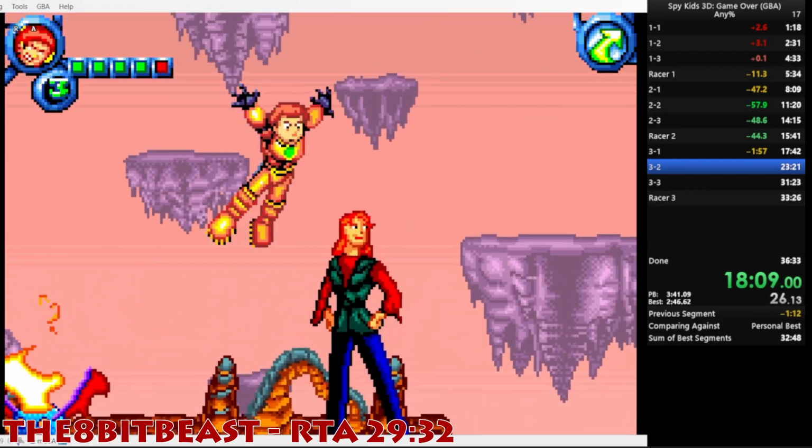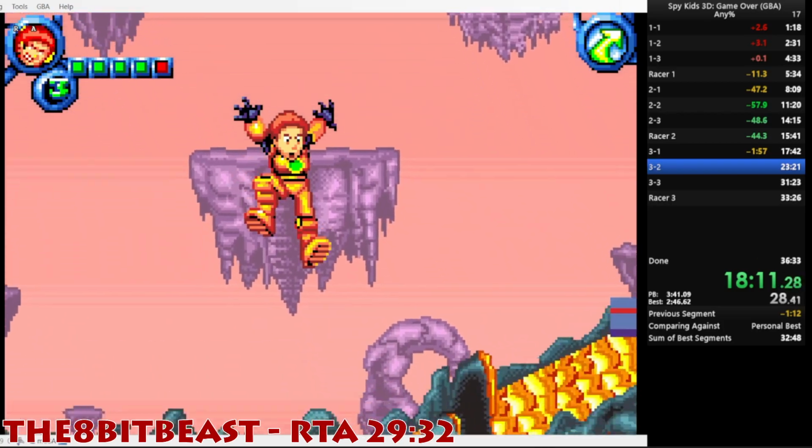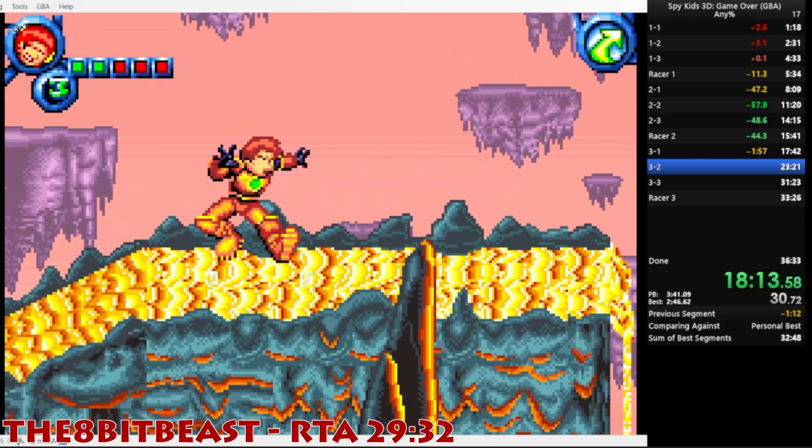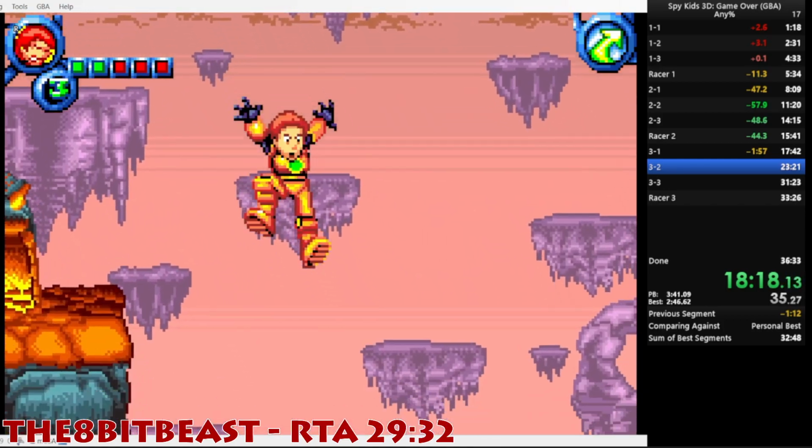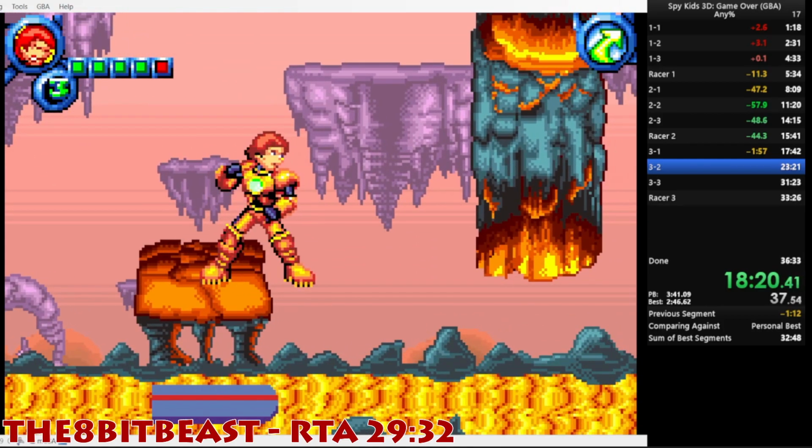I do lose the surfboard here, and you have to strategically jump over, I think that's your mum character, so that you don't get a little cutscene. But I don't need the surfboard to get to the next section because you can just jump up here and grab the health upgrade while you're waiting for the next cycle.